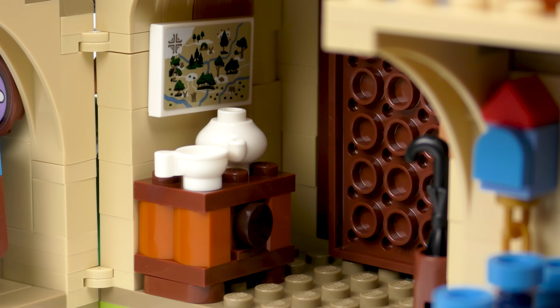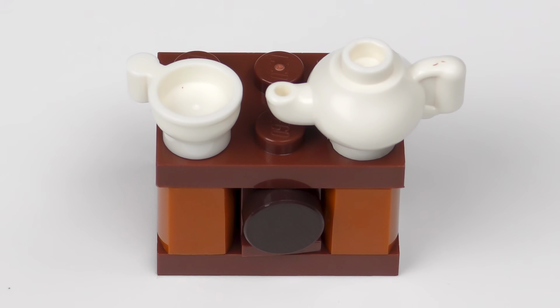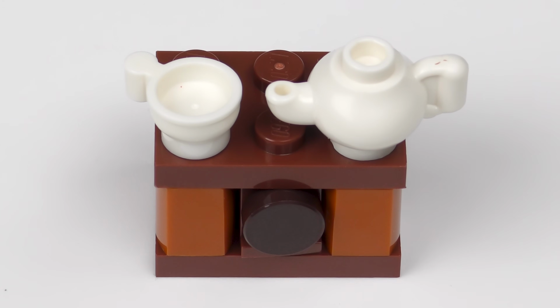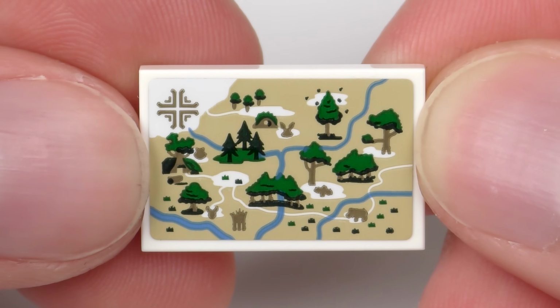On the other side we find a dresser complete with china and some kind of wall art. I'm very pleased to see that Pooh has a freshly brewed pot of every English person's favourite thing, tea. On closer inspection, the wall art seems to be a map of the 100 Acre Wood, and this is sadly a stickered part.